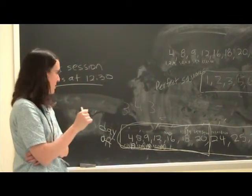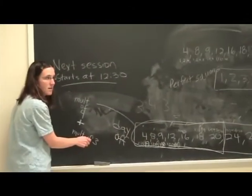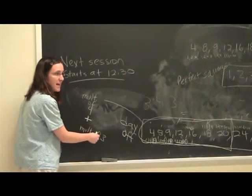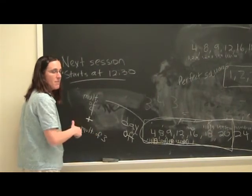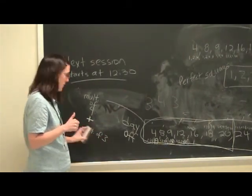The day offs are all multiples of 4 and perfect squares, except for 18. Multiples of 4. Does everyone agree that multiples of 4 are in that list? Some of them. Multiples of 3? Are all the multiples of 3 in this list? Name me the multiples of 3: 3, 6, 9. Is 3 in there? No. 9, 18. So these are not the multiples of 3.